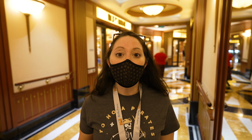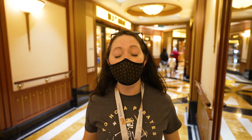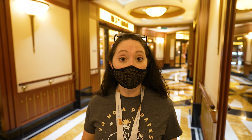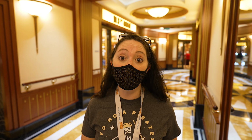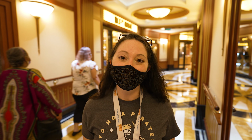There are also a bunch of shops here on the ship, so some have Disney merchandise, there's other ones that have like jewelry and other fancy things as well. One thing to be aware of is that when you're docked at port, the shops are closed, so we just learned that one here on the ship, but again, definitely go in. They have some cruise specific merchandise, which is really cute, so we'll share some of those items with you now.